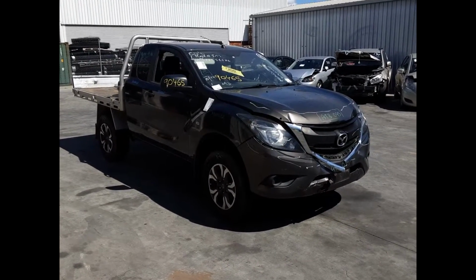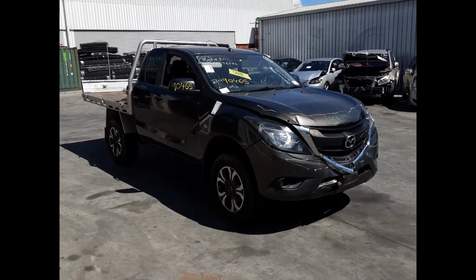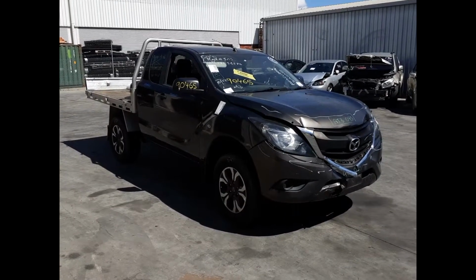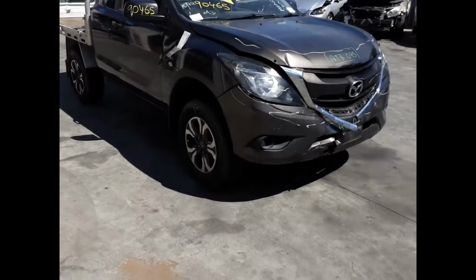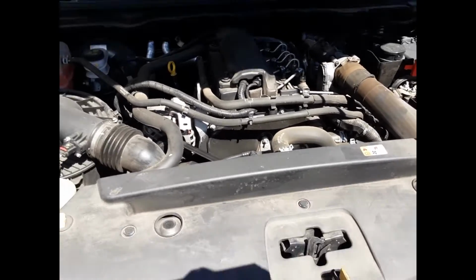Stock reference number 4889. This shape runs from the 10th month 2011 through to the 6th month 2020. It has a P5AT, 3.2 litre 5-cylinder turbo diesel engine backed by an automatic 4-wheel drive transmission. P5AT, 3.2 litre 5-cylinder turbo diesel engine.